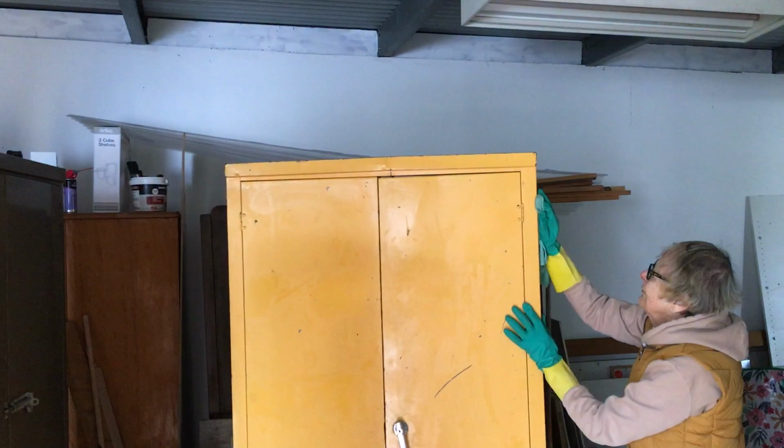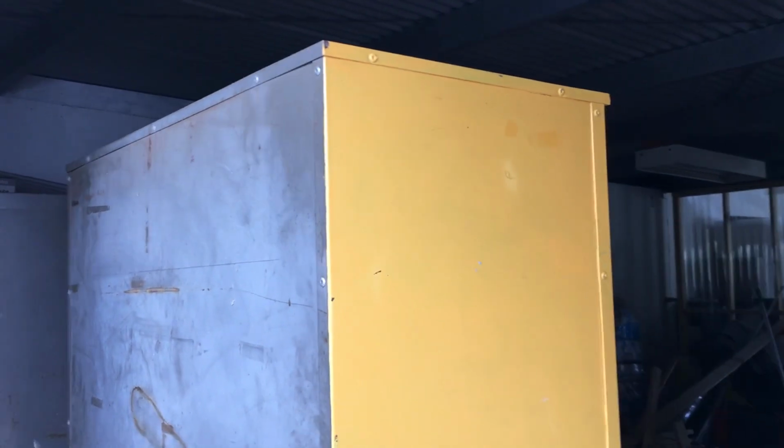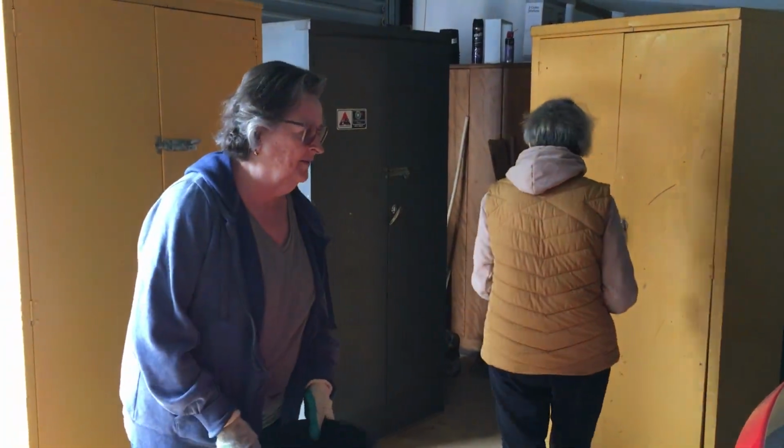Mum's giving these cupboards a good wipe down because we're going to paint them. We're going to put a metal primer coat, undercoat on them, and then we're going to paint them white. And they're going to go in the studio. Some popping mix now. They're out the back.